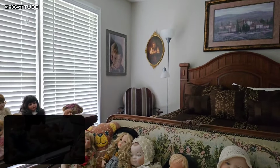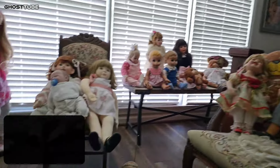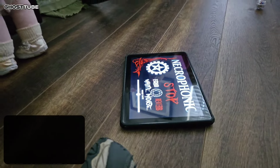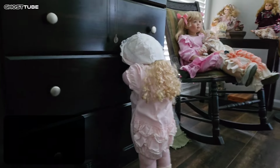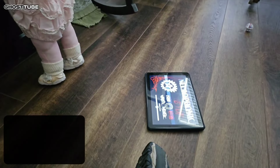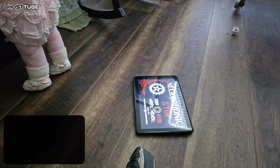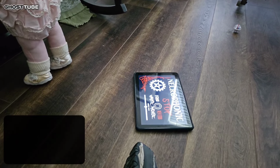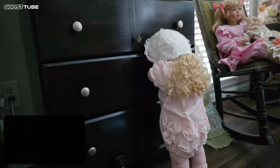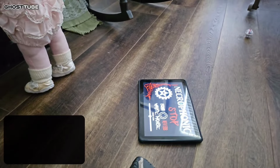Maddie's still sleeping through all this, I think. Yep. Okay, is it better? Is it better here now, Patty? Patty, you still here? Yeah? Patty. I love you, Patty. Hi. I sure love my little Patty.